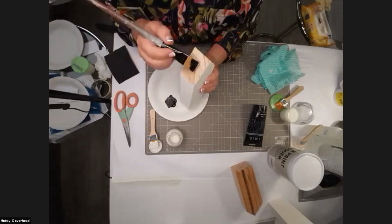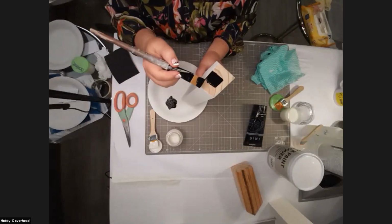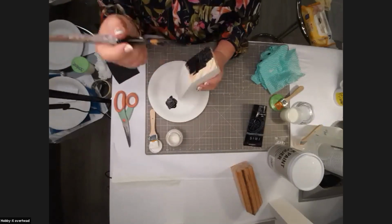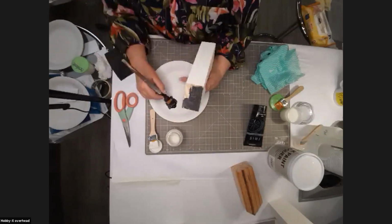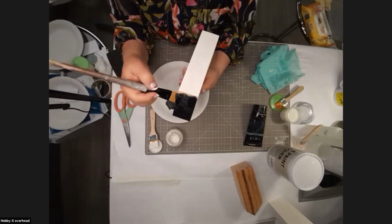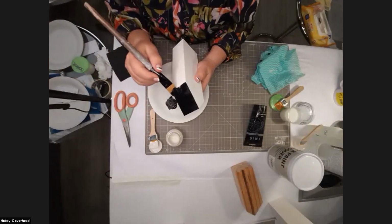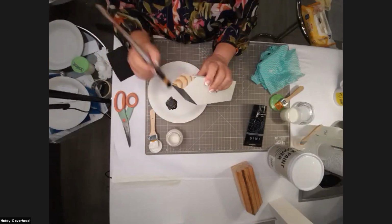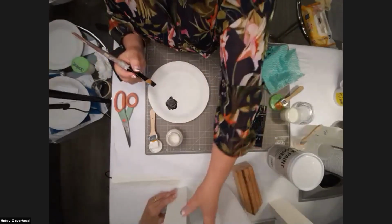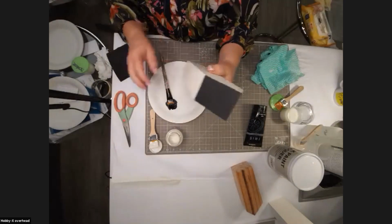So paint your roof going from the inside to the outside. You still want to concentrate on not getting the black paint over the edge. You want a nice sharp edge on your roof. So again, with a flat brush, you brush from the inside to the edge, and you will not have any dribbles of paint. There you are. And I will do exactly the same on the other side. To save time, I've already done that for you. There you are. A white house with a black roof.